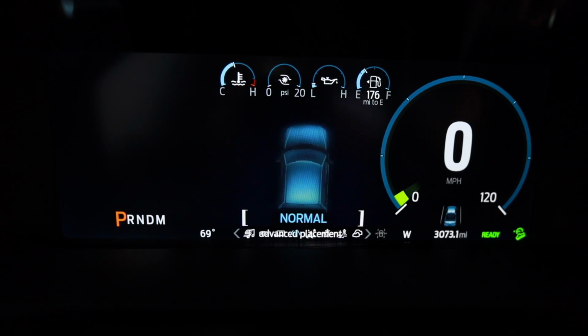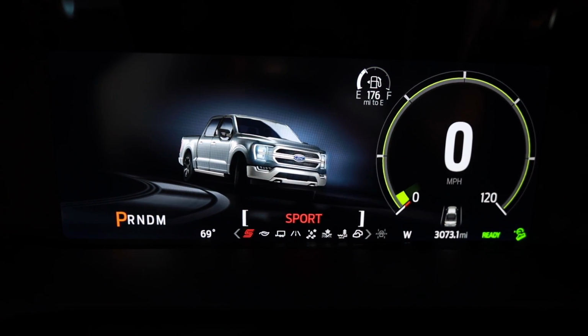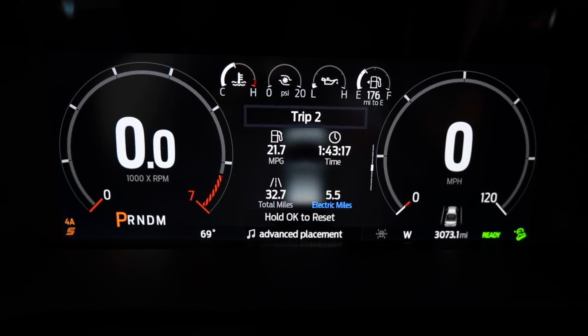I'm just guessing. In the name of science, I am now going to give this thing the beans. I'm going to disable the traction control. I'm going to turn it into sport mode, which is all the way over here. And that automatically puts it in 4-wheel auto for the optimum launch. And other than that, that's it. Just gonna let this thing eat from a dead stop. Ready? Go.